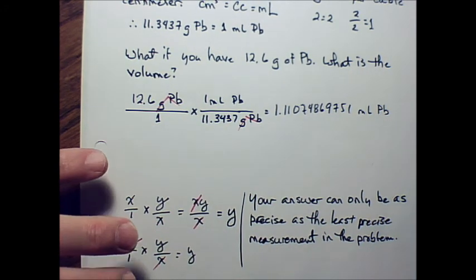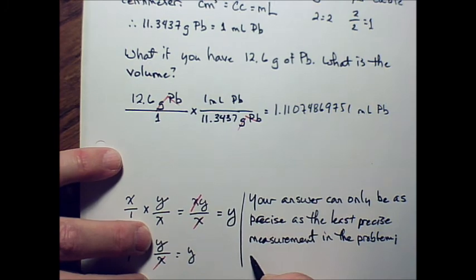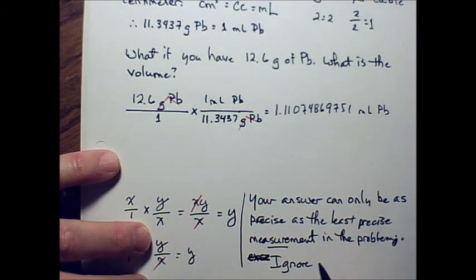Okay, now, I'm going to put this. All right, what I want to be careful about is that there's a difference between measurements or calculated numbers and something called counted numbers. So what we want to do then is to ignore counted numbers.